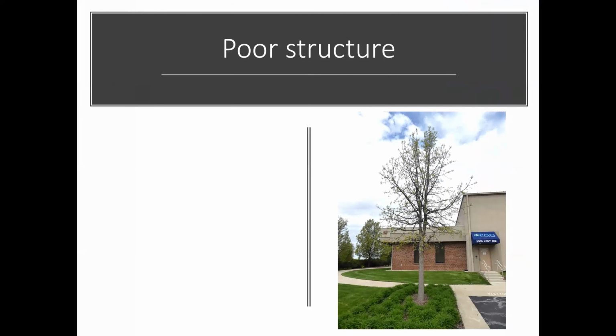Here's what I was talking about when I was talking about poor branch structure. Now, this is just a common tree that you see in any landscape. This is a bur oak, beautiful size, developing quite well, but there's an issue. And the trained arborist can often see what that is. And this is what I'm talking about. This is what I was discussing earlier with leaders. Trees should have a central dominant leader system.